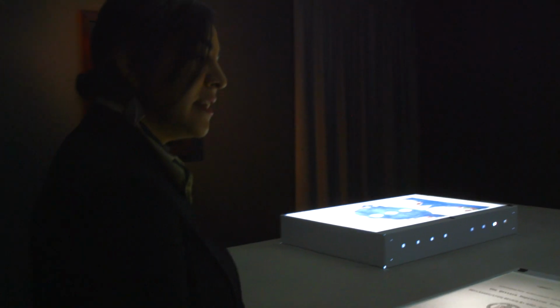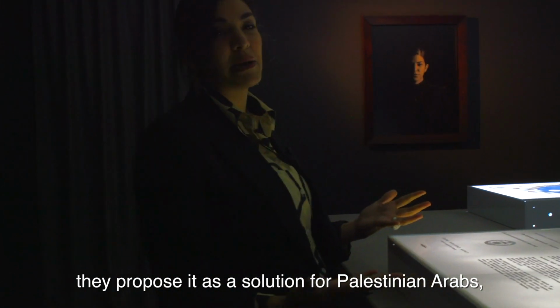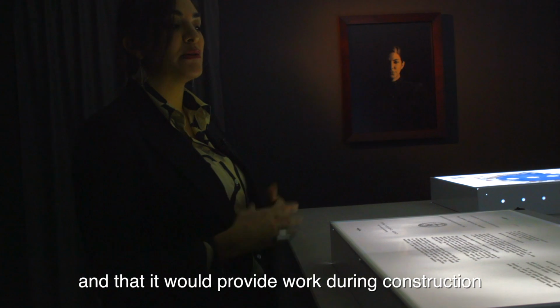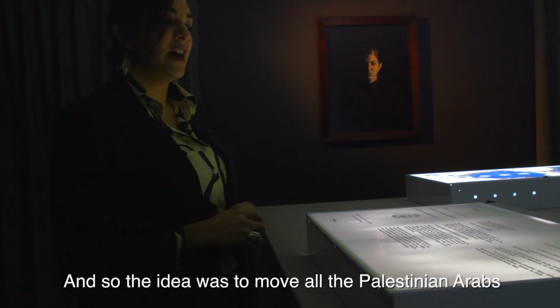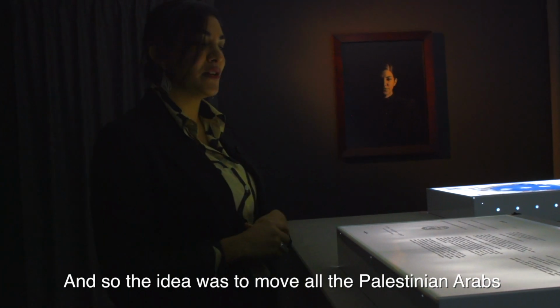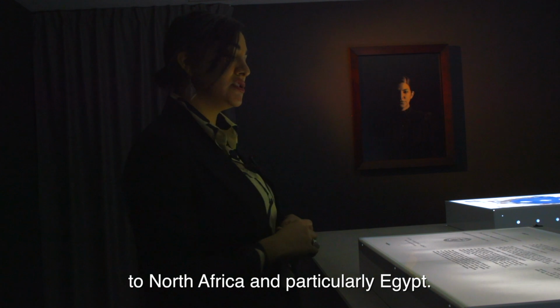Also important to note is that they propose it as a solution for Palestinian Arabs, in that it would provide work during construction and living areas after completion. The idea was to move all the Palestinian Arabs to North Africa, and particularly Egypt.